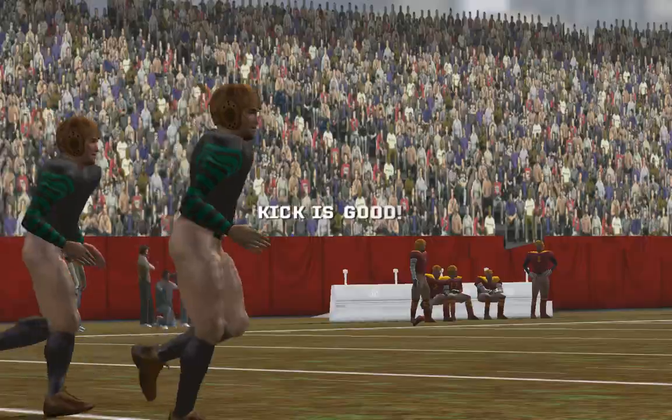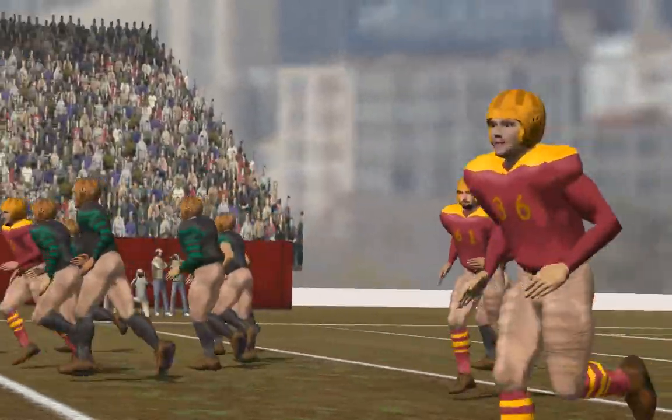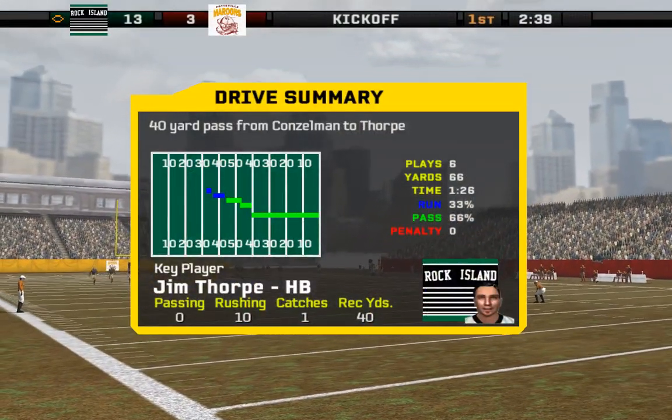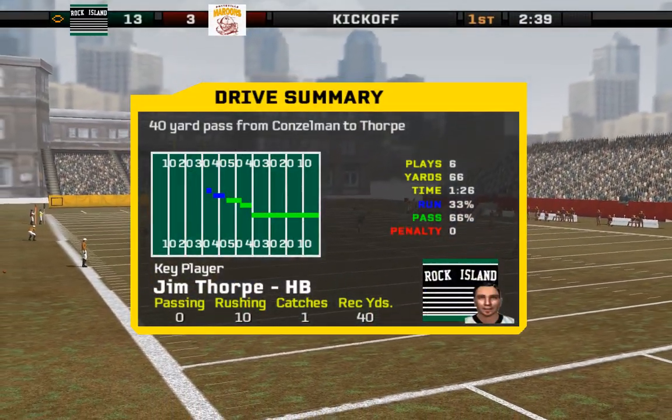The point after is good. The thing that most impressed me about that last drive was the offensive line. A strong offensive line is the first and most important component to an effective offense.